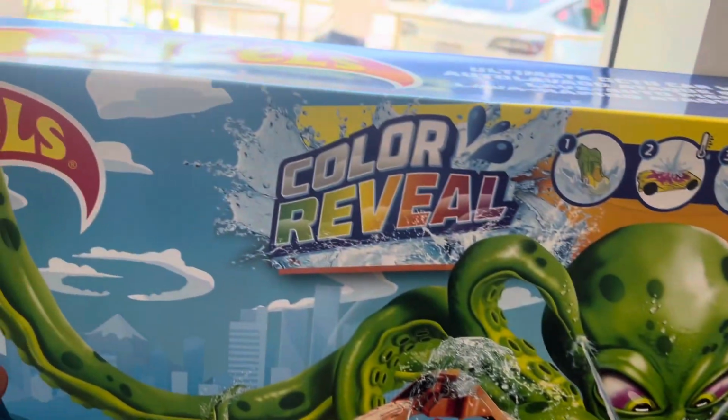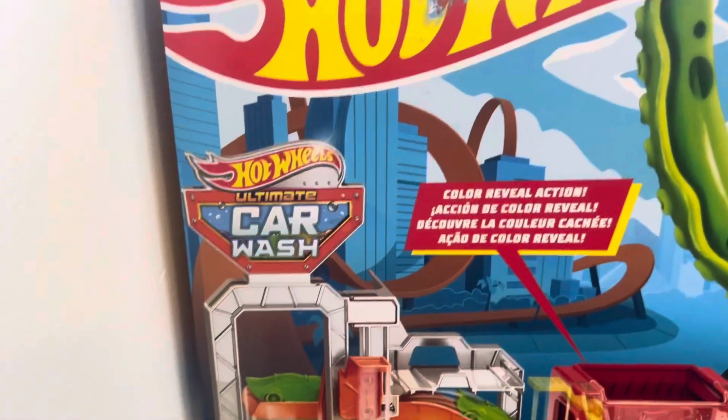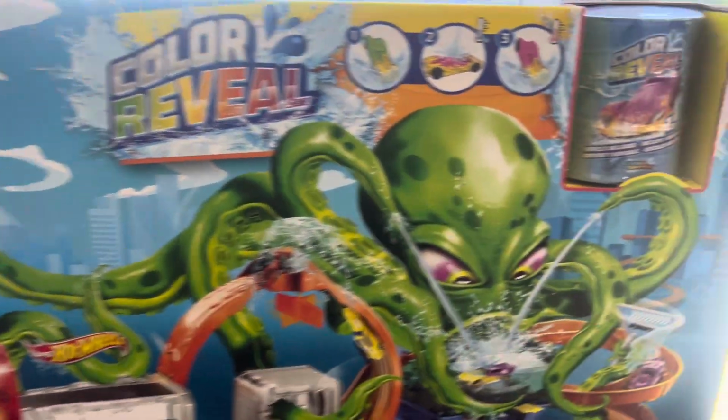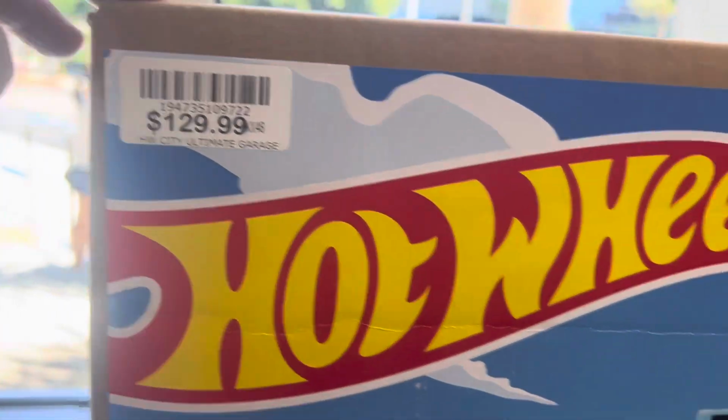Now, the price on top, let me give you the prices. So this one, the Hot Wheels color reveal car wash here, Hot City, it's $85.99 here at the Mattel store. And this one here, the Park 50 plus car Hot Wheels Ultimate Garage, is $129.99. 3 feet tall on this one.